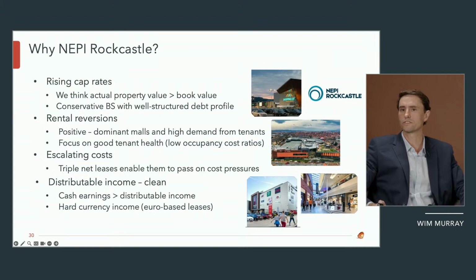Additionally, they've got conservative gearing, which is very well structured, both in terms of fixing the debt and not being impacted in the short term by rising rates, and having a fairly long maturity for the debt profile, which protects the income stream as well.